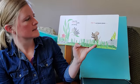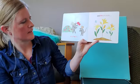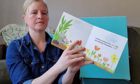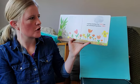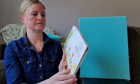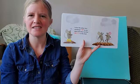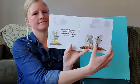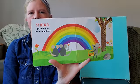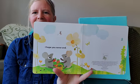I love the sweet smells you bring, fresh cut green grass, rich roses and lovely lilies, and big raindrops that soak the soil and help the gardens grow. I even like when your raindrops plop on my nose and when my feet squelch in the mud. Spring, you bring so many surprises. I hope you never end.